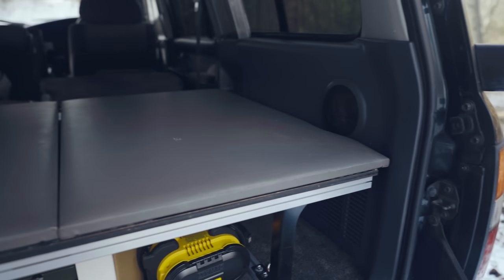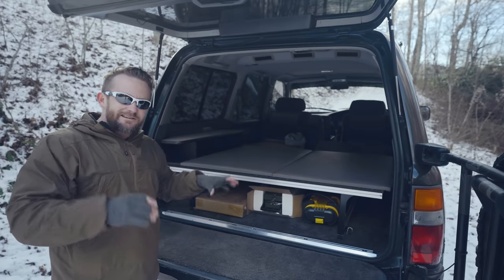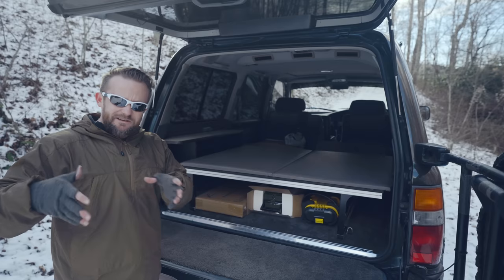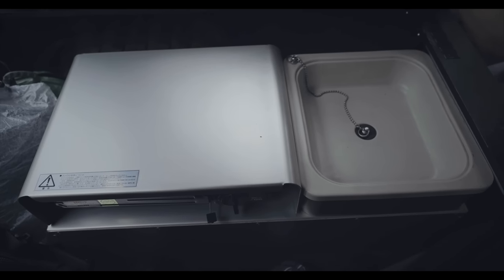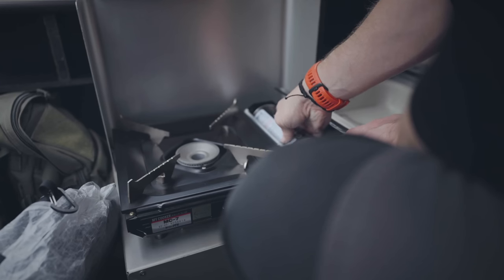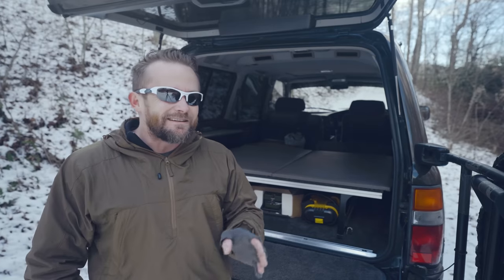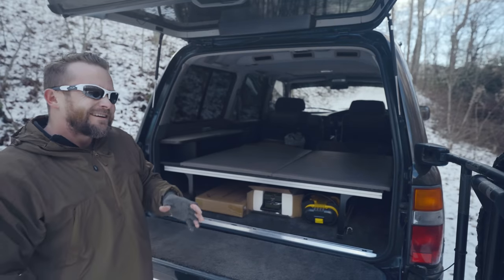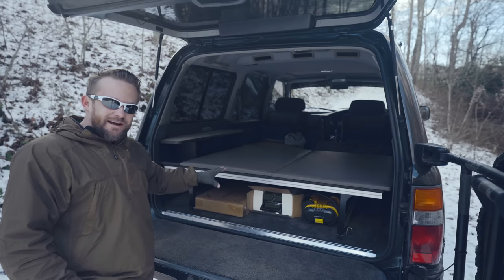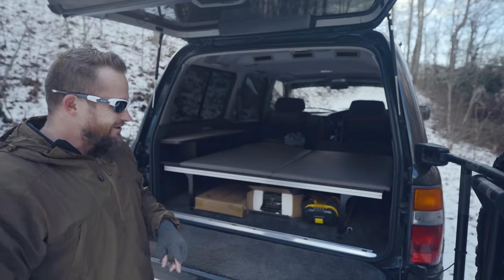If you saw the first adventure that I did with this vehicle, you saw the stove and sink combination. That was an interesting platform that had a sink built into one side. Underneath the sink was a water container, and on the other side was a butane stove. I ended up taking that out. It was interesting, but not super helpful, and not very conducive to the way I wanted to set up this vehicle. In fact, I'm selling it to a viewer right now, which is pretty funny.